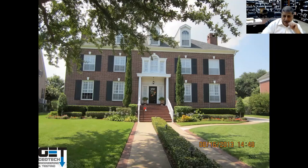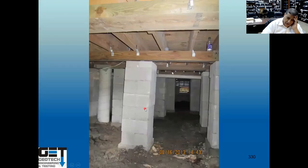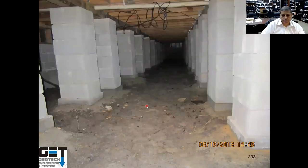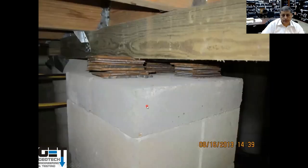House in Seabrook, piers are 8 feet. Highly expansive soils, crawl space. These are the original piers. These are leveling piers, well, spread footings. They're sitting on top of expansive soils. Just spent $33,000 to put these in. We told them they have to remove it all, cut the whole piers up and put them on helical piles, to shim those piers.